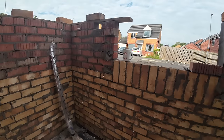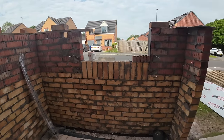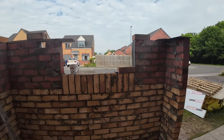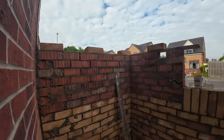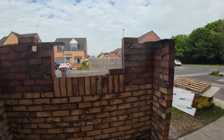So I thought, right, there's no way we can finish early on lintel jobs. Well, you can't plan to finish early, so we're dropping on this for half a day. We'll definitely get all the block work up anyway. Probably be a bit of a push to be messing around with scaffold and that. So that's the goal for today, is to get the block work up.